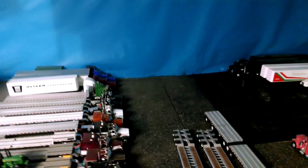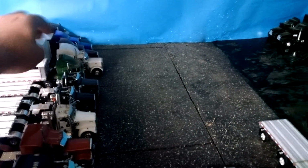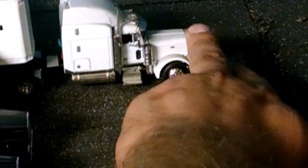Matter of fact, that one in the back corner my nephew wants, the Spec Cast one, so I'll probably sell it, I guess. But the white one here is actually the first DCP truck I ever bought. I want to say 4 years ago, 5 years ago, something like that. So that's the very first DCP truck I ever bought, a Cummins Power Peterbilt. So I think I'm going to hang on to that.